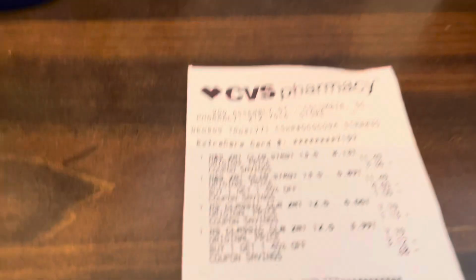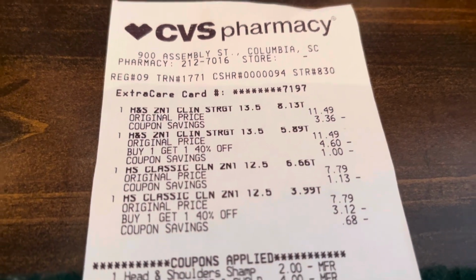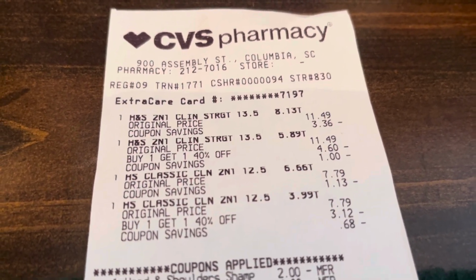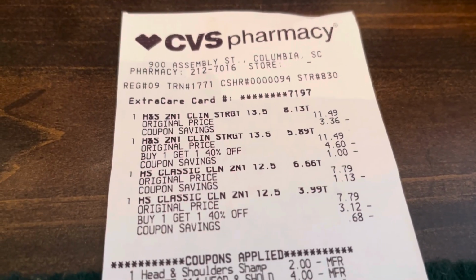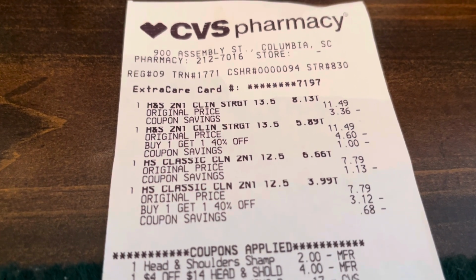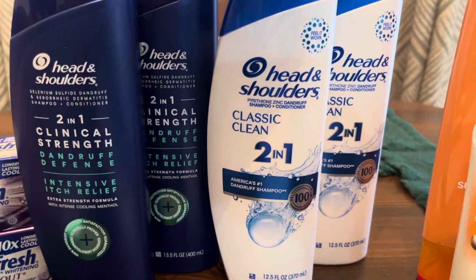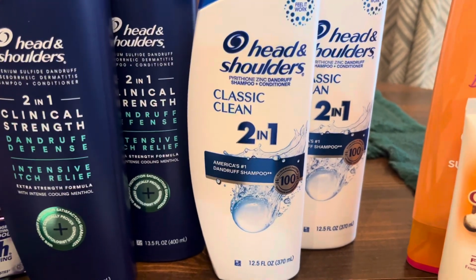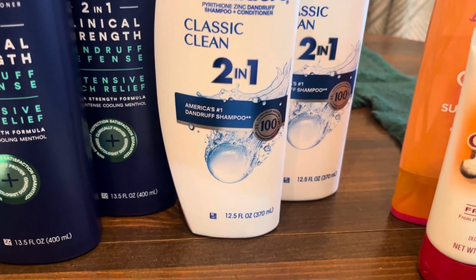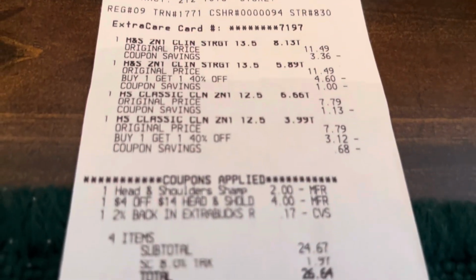All right, so I got 2 of the 2-in-1 clinical. That's the dark blue bottle, okay? I got 2 of the classic Head and Shoulders 2-in-1. They are, like I said, that's a clinical dark blue. This is your original, I guess we would say. All right, now, so I got all those. That's the only thing on this receipt, okay?